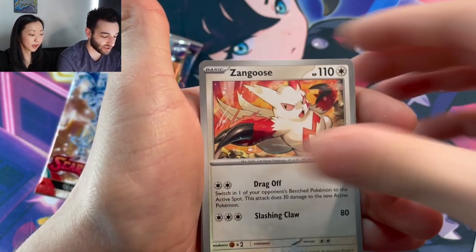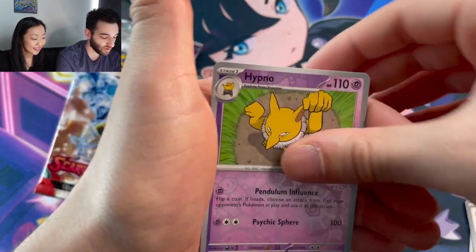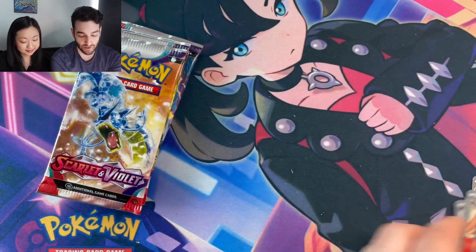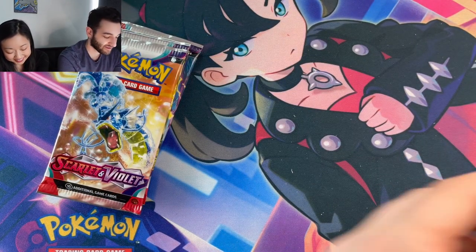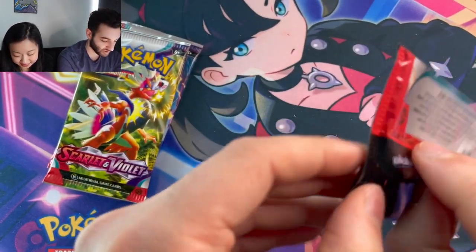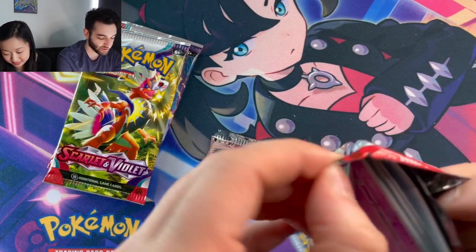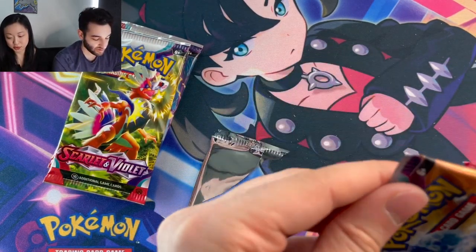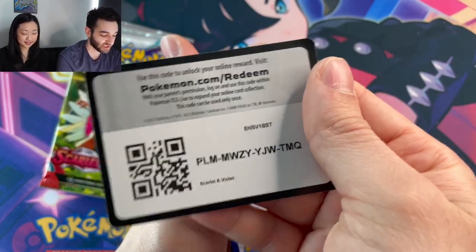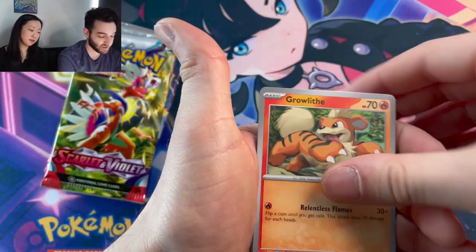Open it. Zangoose, a youngster. Moonbee, a youngster. Flaaffy. Reverse Hypno, reverse Pokemon Catcher, and an Armarouge. Armarouge. Could be either. Armarouge is cute. Yeah, he's actually one of my favorites of this set. Is he? Yeah, so that card kind of won me over. His illustration card. His gun gallery, yeah.